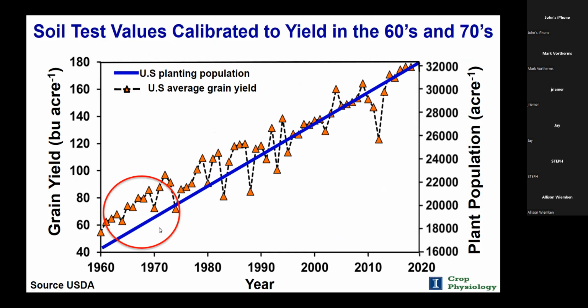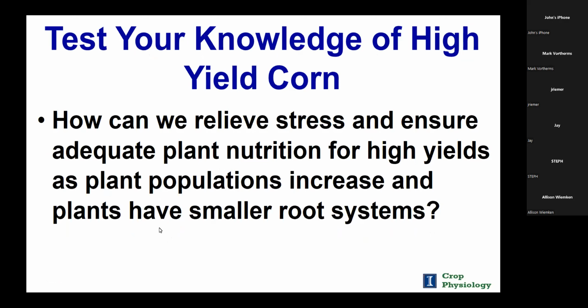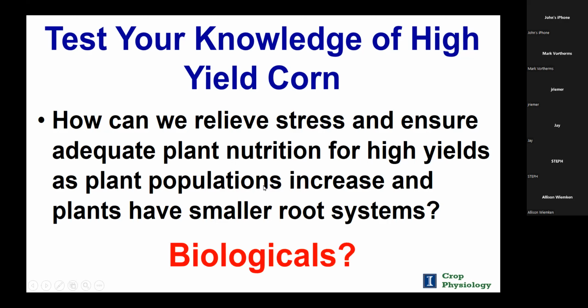Now, I'm not saying soil test isn't important. It is. You got a low one, you better do something about it. But I'm telling you, we're planting more plants with smaller roots. We're relying on old soil test values. We're going to have to do something else to make sure that that plant has adequate plant nutrition. So the question is, how can we ensure that the plant has adequate plant nutrition? It's not under stress when we have more plants grown that have smaller root systems. And I put a question mark here. The answer is biologicals. That's the key to some of the technologies that are becoming available and that Dr. Sybil is going to speak to you about.